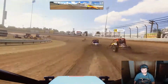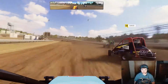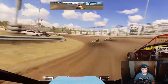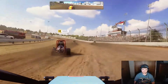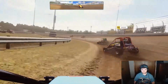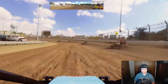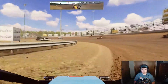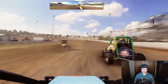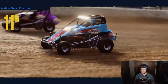Things are heating up. Only 2 more to go. 2 laps left. I think that's the guy that we're battling for the top 10 right behind us. So just trying to hold him off for 1 more lap. Just running as low as I can. Oh, he's going to get a run on me right there. Yeah. That sucks, dude. That sucks.